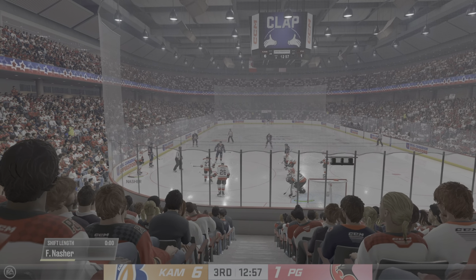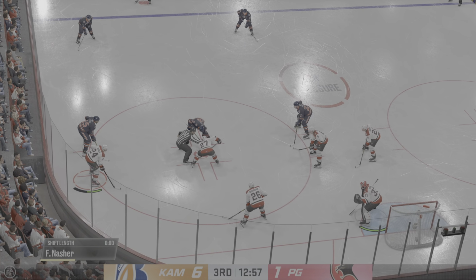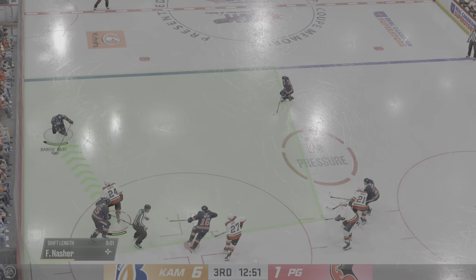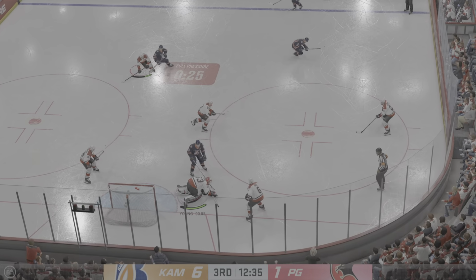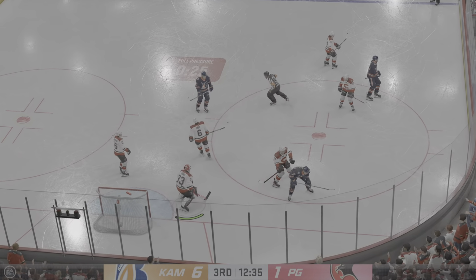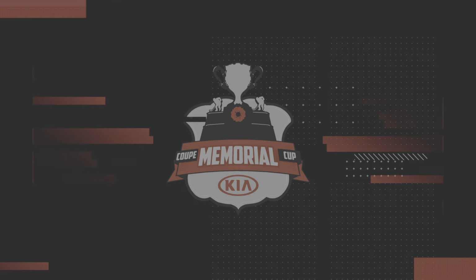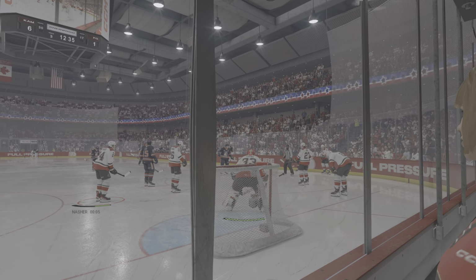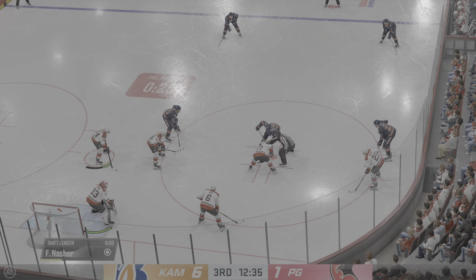The Blazers are in the home stretch of this one here in the third period and lead by a wide margin. Kamloops takes possession off the draw. Quick shot! Oh, and he somehow got a little piece of it. And it stays out of the net. Kamloops has about half a period to go here as they lead it in this third period.